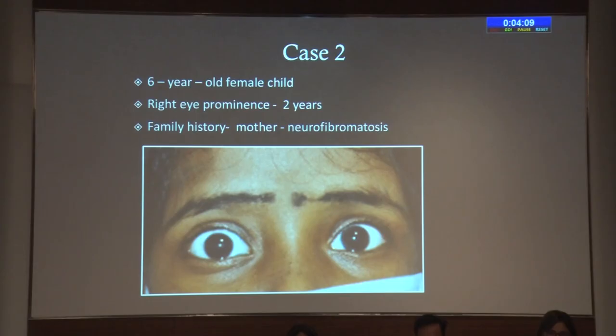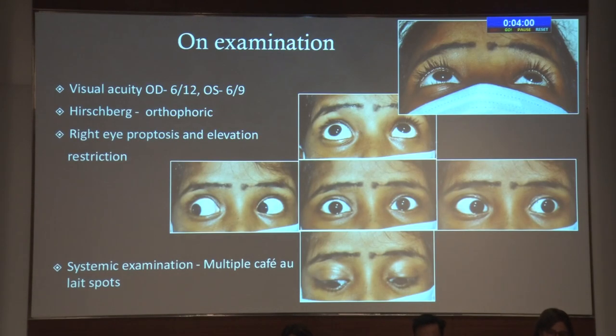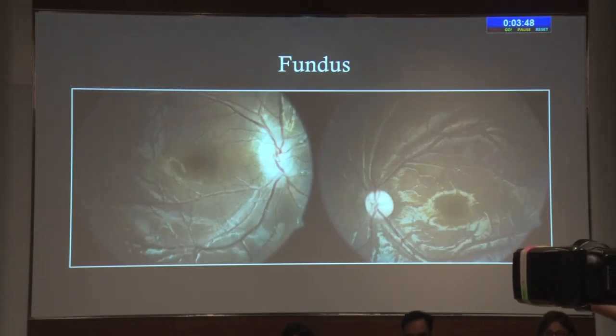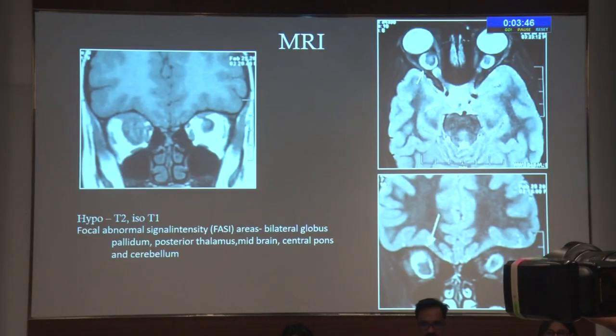So this is my second case, a 6-year-old female child with the right eye prominent since 2 years, with family history of neurofibromatosis in mother. Right eye best corrected visual acuity 6/12, left eye 6/9, right axial proptosis and elevation restriction, and there was bilateral lid retraction. Systemic examination showed multiple café-au-lait spots. Fundus examination: right eye disc edema, left eye mild disc pallor.